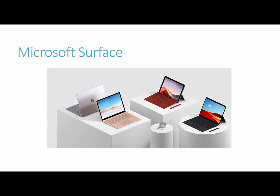I think this is probably the most competitive with Apple of all the Windows options out there, just because they capitalize on the design idea, which I think a lot of Windows computers have not done previously, which sounds superficial, but it matters. Microsoft also has on their website a help me choose feature that matches you with the Surface that might work best for you. That's kind of a fun feature.